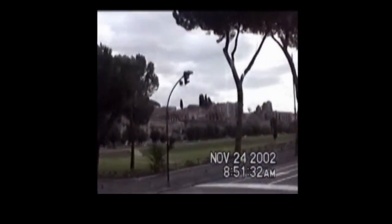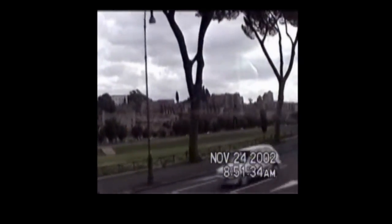A face with a big mouth, an open mouth, and the legend was born around this open mouth. According to this legend, if you go there and you put your hand in the mouth... Over the hill, that's the Palatine Hill, one of the 7 hills of Rome.